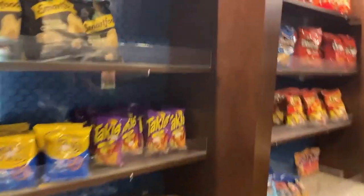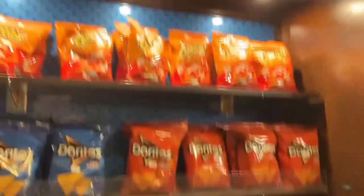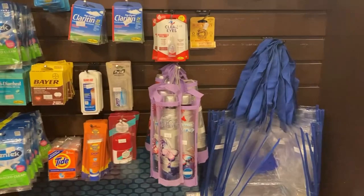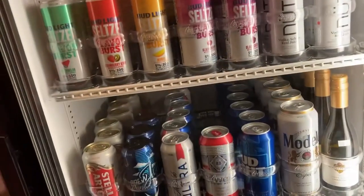Okay, sounds good. So you come in, you have a seating area, then there's the front desk. And then right to the left of the front desk, they have a nice little shop. Even wine. Ooh, hot Cheetos. Let's see. $4. Really is not bad for hotel price. Candies. More wine. Little sundries. Oh, and there's the microwave. Red Bull. Drinkies. And then frozen items.